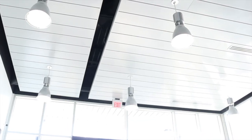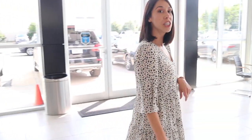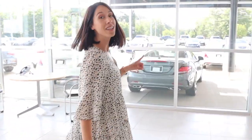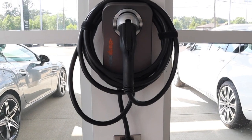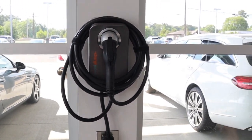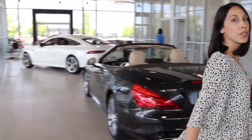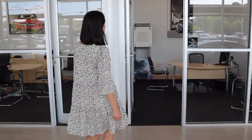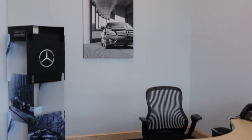As you can see, we have all new lighting in the showroom. Something new for this year that Mercedes-Benz is doing is electric vehicles. So coming up in early 2021, you'll actually be able to see some of the new models that Mercedes-Benz has that will be utilizing this charging station. We also went through our offices. These are our sales offices. We went through and we redid all of the flooring, painted the walls, new lighting, and new furniture.